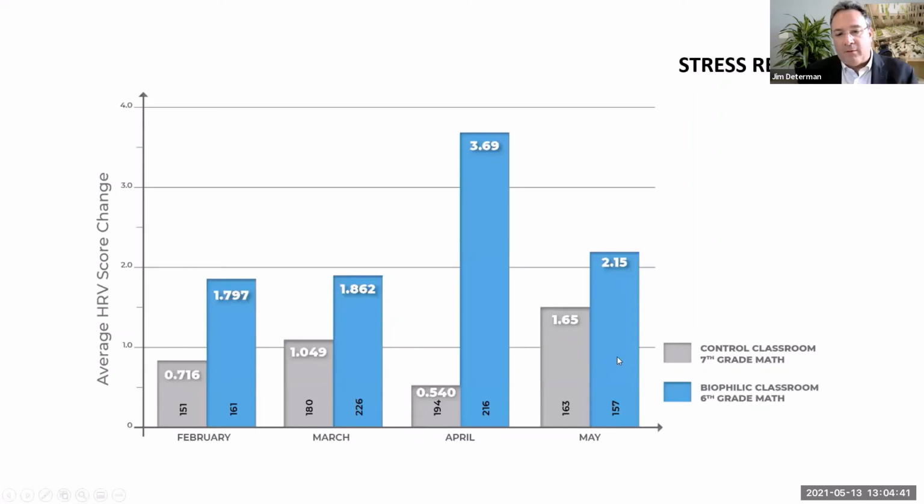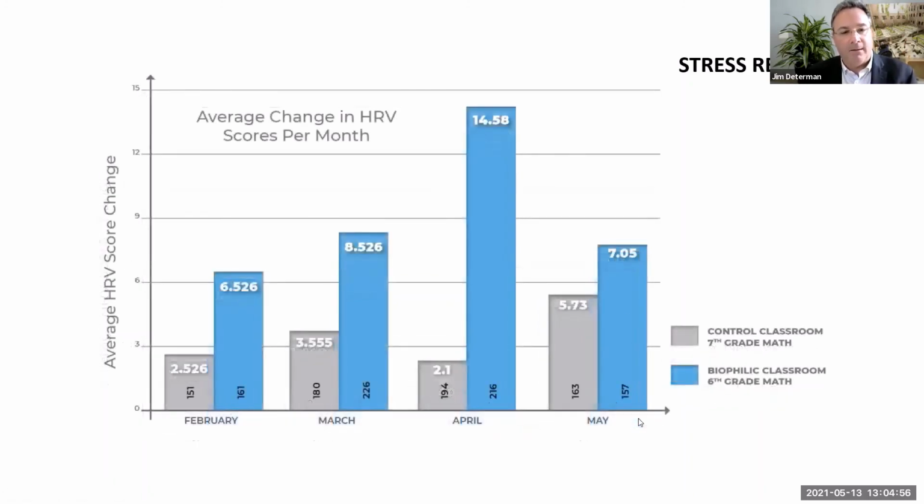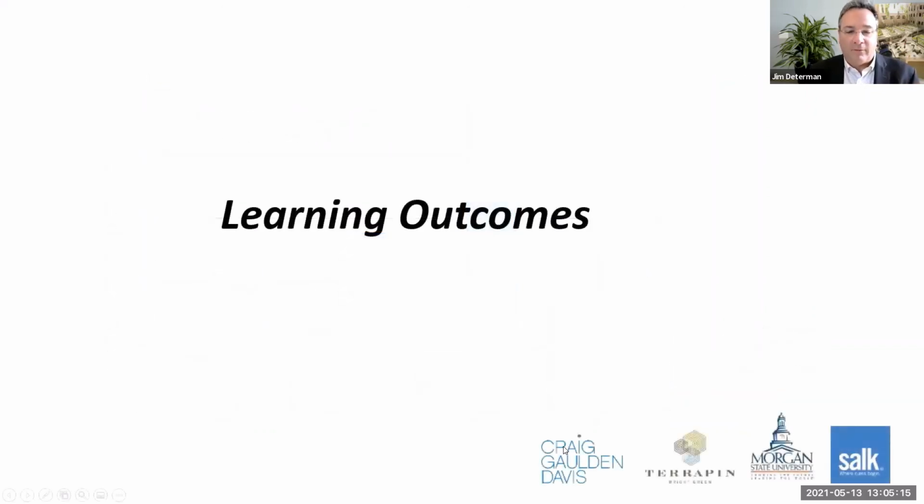And then they came back down to earth a little bit in May, but still a significant difference between the control and the biophilic classroom. Kids in the biophilic classroom were significantly less stressed. Their stress reduction was much higher. Significant. And then we looked at the monthly average change. So the cumulative value of that stress reduction was very significant over the month. Okay, that was stress. Now let's look at learning outcomes.